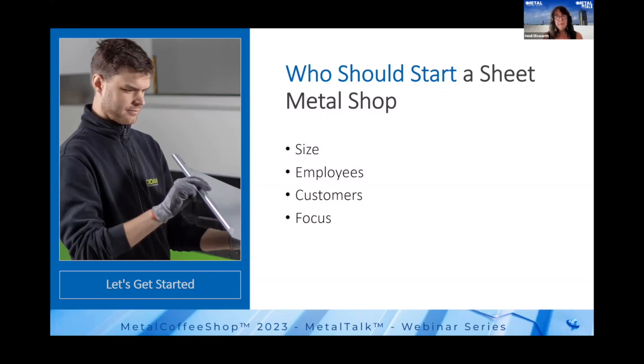What they're trying to do is sell their roofing company the metal that they're going to fabricate, and then they're also going to try to attract other roofers from the area. That's probably the most common way that we see people starting a roofing sheet metal shop. The other way is somebody who's been working in a sheet metal shop for a while and wants to branch off on their own because they think they can have a competitive advantage in some way.